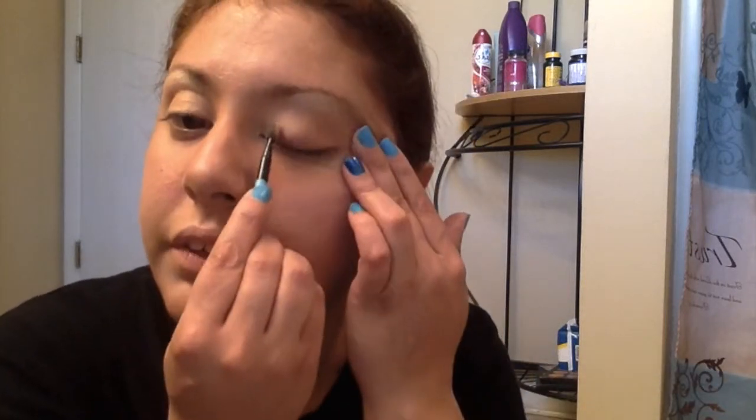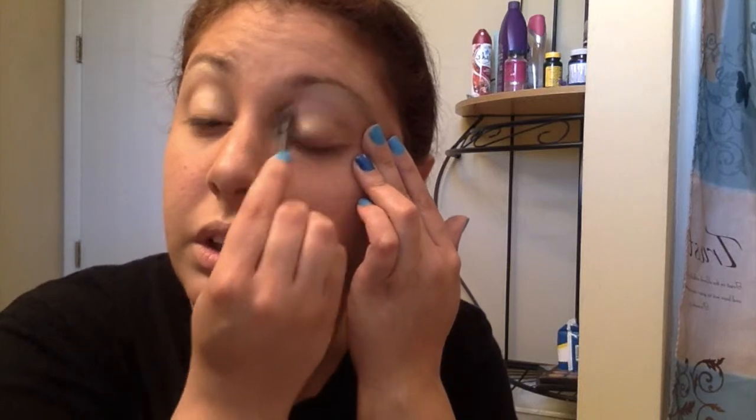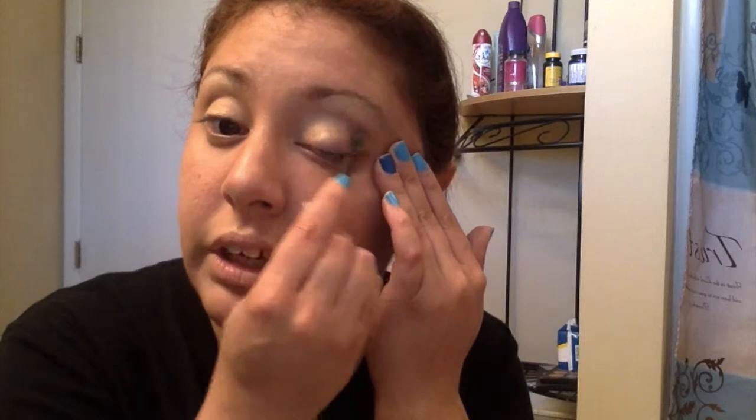And then we are going to kind of go into this color and kind of try to use that as the base. Oh, yeah, that's right. Use this kind of as the base for the eye. In the crease, we're going to either use a darker shade or we're going to use the Sun and Saturn shades from BH Cosmetics from the Galaxy palette. So we'll see how this plays out. Okay, cool.